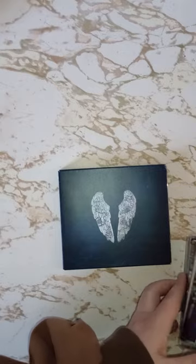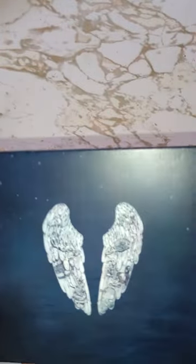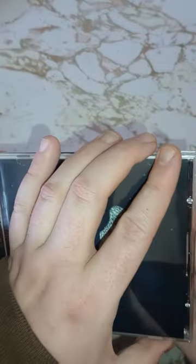Except for the Coldplay one. I got this pre-owned from Half Price Books for $5.99. They had a copy for $5.49 as well, but that one had significantly more wear on it, and the disc looked a little bit more used, I guess. Some more scuffs and whatnot on it.